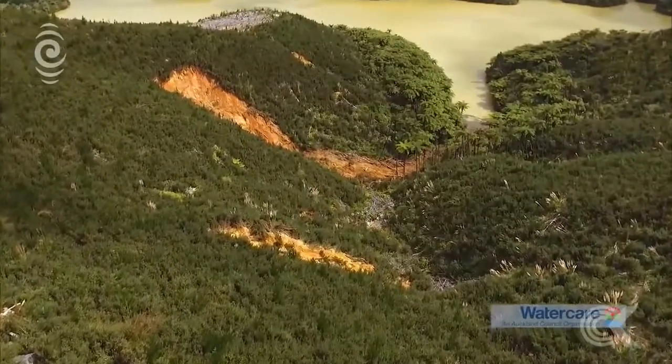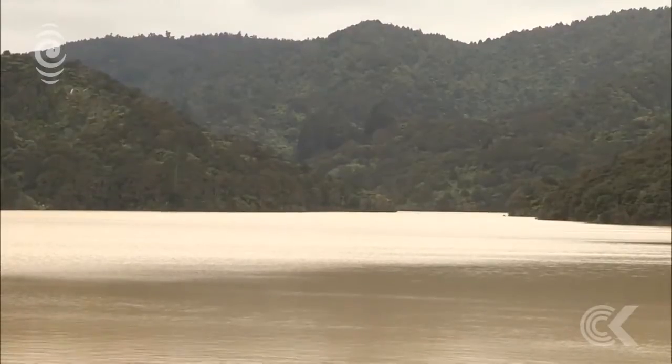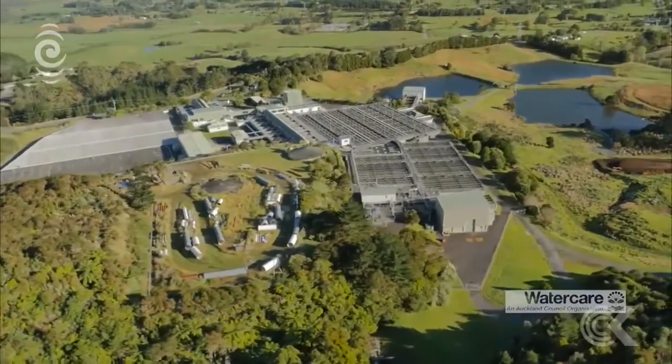The impact of the rain is potentially more sediment loading into the sources here. I guess the benefit we have now is that we've had that quick change that was difficult to deal with, but Ardmore's ability to treat this type of water is limited, so that's really going to be what constrains things in the future for us.